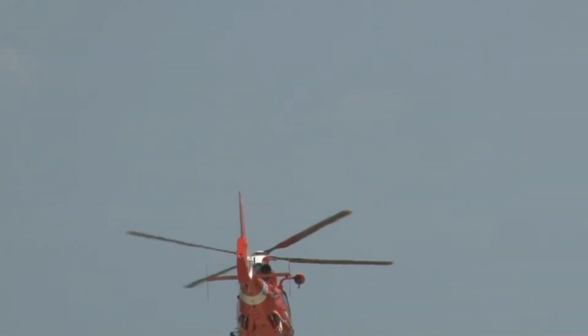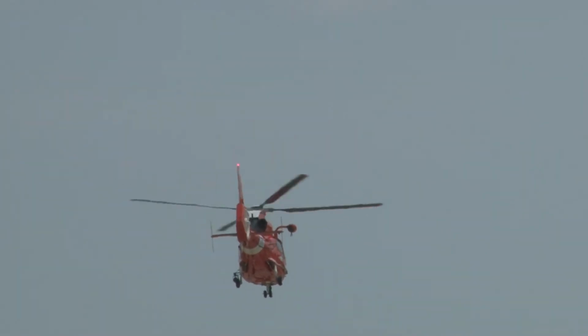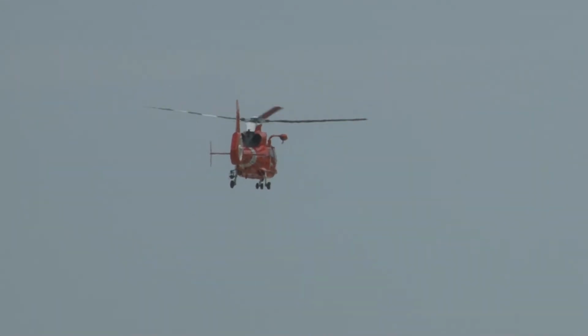Coast Guard helicopter like that. We thank the guys out there. Remember, their motto is, you have to go out, but you don't have to come in.